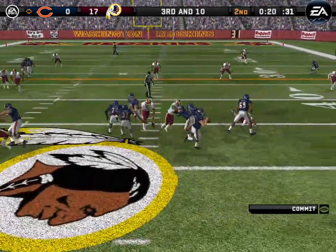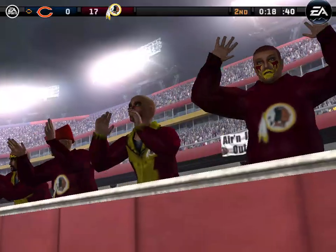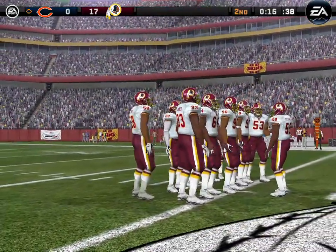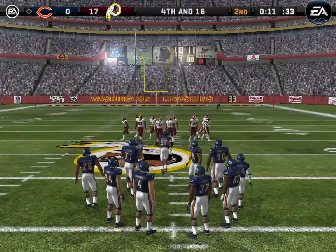It's a blitz. Under pressure. Rolls right. London Fletcher is one of those guys who's undersized, but he has excellent quickness. And when he sees something, I'll tell you, he gets there quickly. He makes good reads, and he has the ability to do something about it.